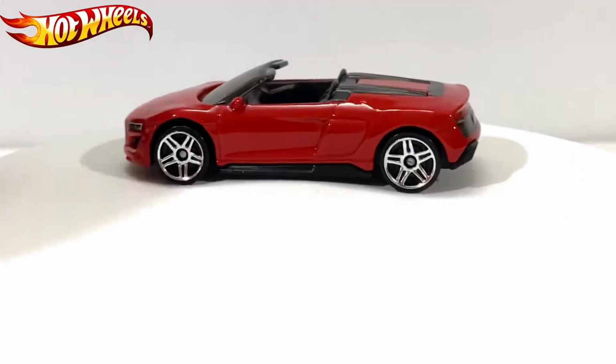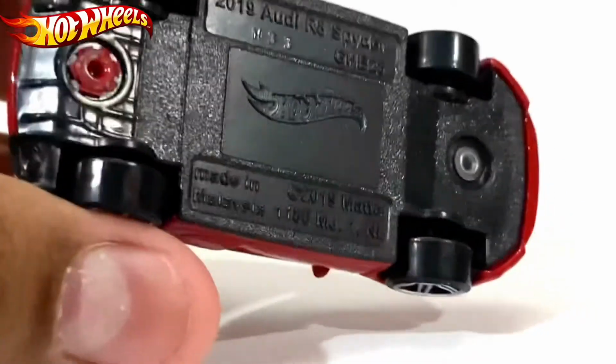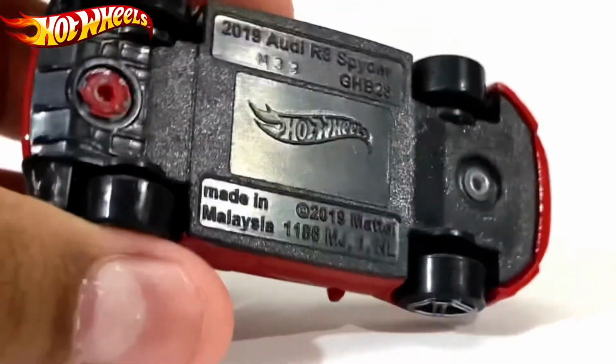So, 2019 Audi R8 Spyder, made in Malaysia, 2019 Mattel.